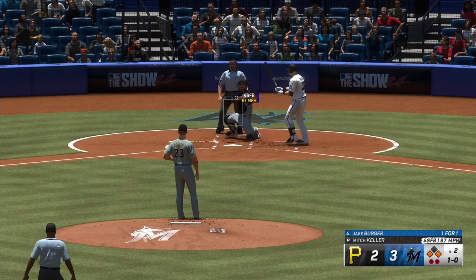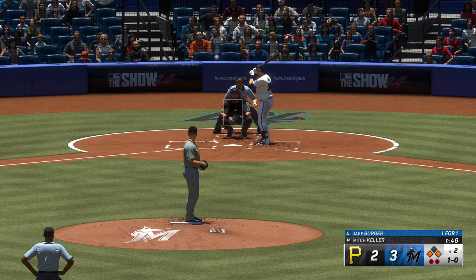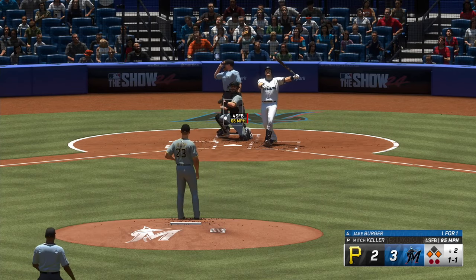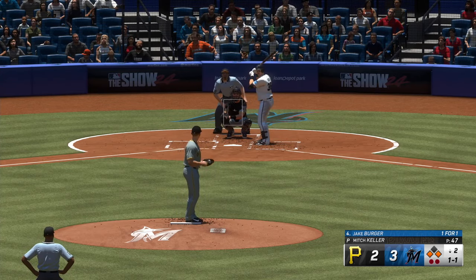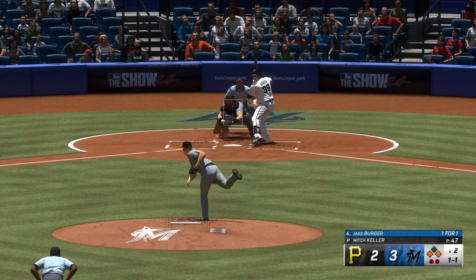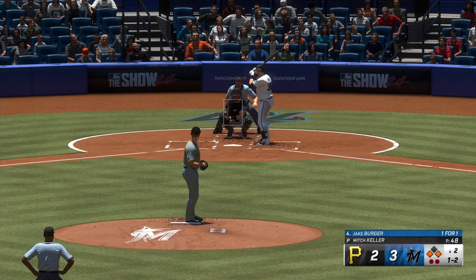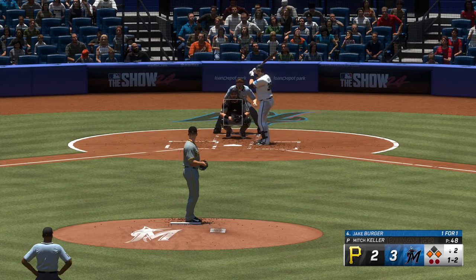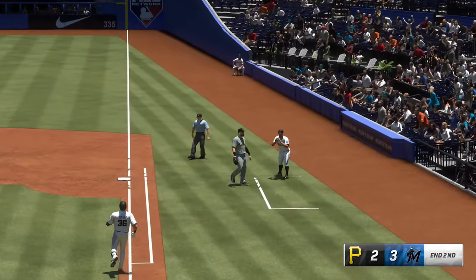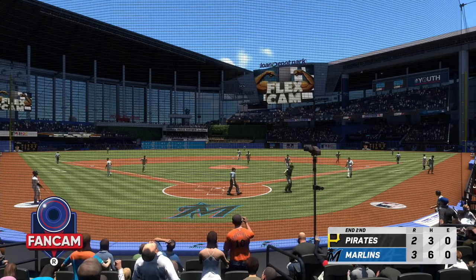Just missed. Swings through that. 1-1. Swing and a miss. And that's strike two. Good late sink on that fastball. Out of the hand, looks so good. And then by the time it gets in the hitting zone, hard to get the barrel to it. Telez takes it to the bag. What a play. Inning over. Marlins strand a pair, but they're up 3-2.